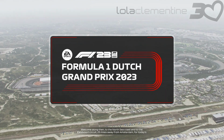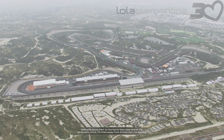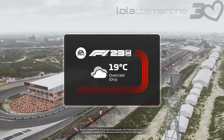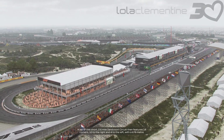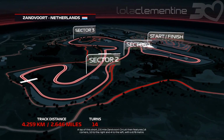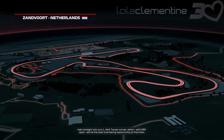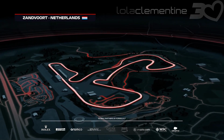Welcome along then to the North Sea coast and to the Zandvoort circuit. We're 25 miles away from Amsterdam for today's Dutch Grand Prix. It's a race the great Jim Clark won on four occasions, leading for an astonishing total of 370 laps. A lap of this short 2.6 mile Zandvoort circuit features 14 corners, 10 to the right and 4 to the left, with a 678 meter main straight heading into turn 1, Tarzan Corner. And on that straight, with DRS open, that'll be the best overtaking opportunity on this track.